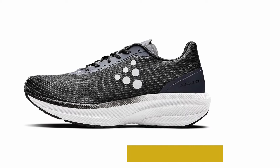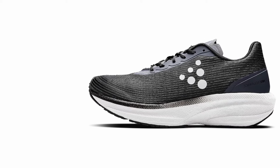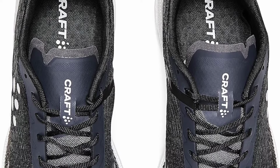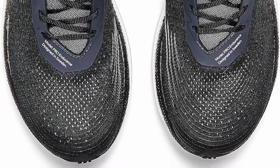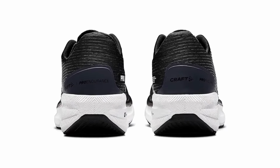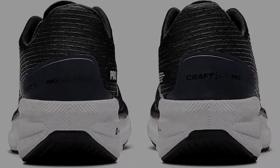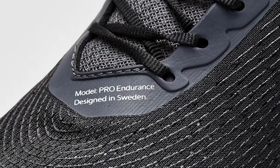That's thanks to the Pebax midsole, a premium foam most commonly used in carbon fiber super shoes. The material is not only lighter, but it's more resilient and has a higher energy return than the more commonly used EVA and TPU foam. There's a ton of it underfoot, too. With stack heights of 36 mm per 27 mm for men and 34 mm per 27 mm for women, it's up there in terms of maximum cushion shoes on the market.